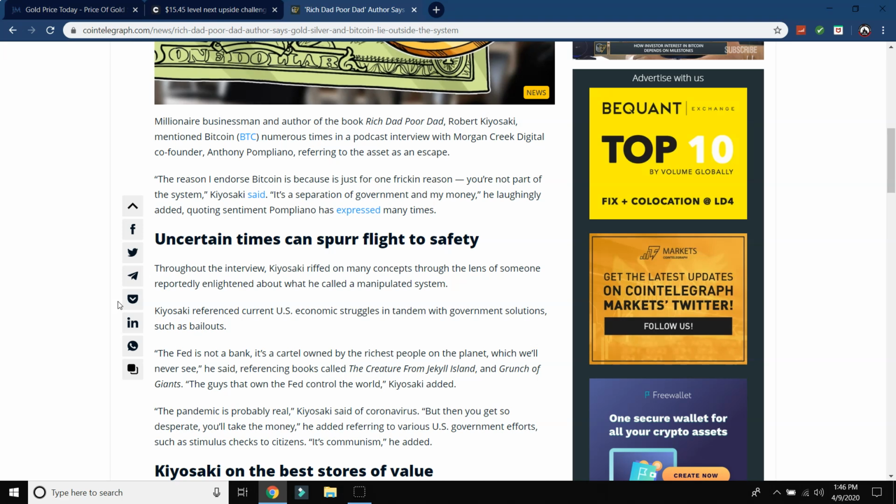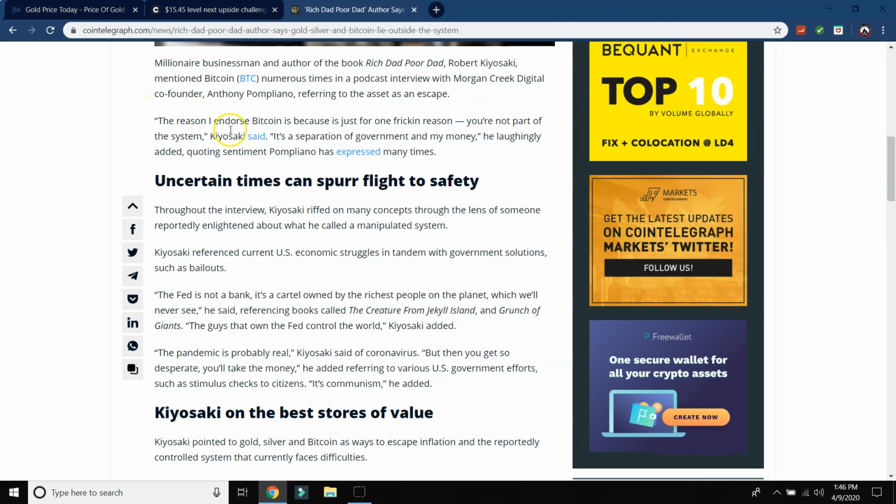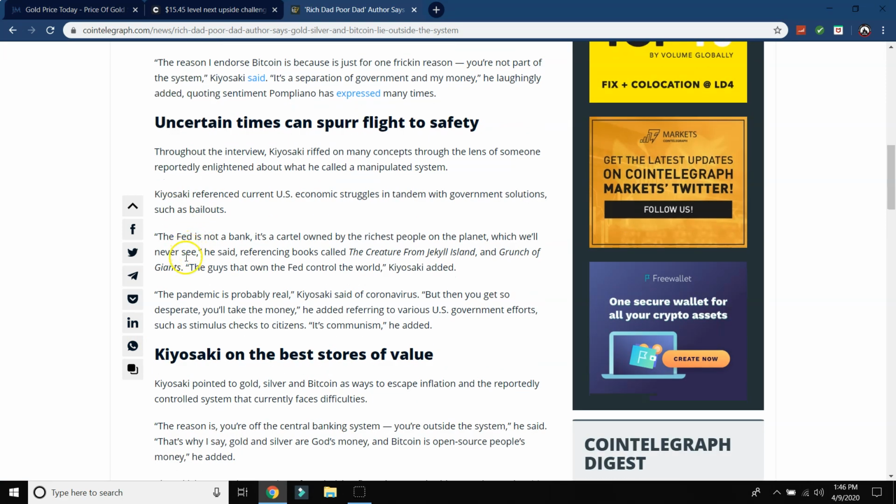Now, millionaire businessman and author of the book Rich Dad Poor Dad, Robert Kiyosaki, mentioned Bitcoin numerous times in a podcast interview with the Morgan Creek Digital co-founder. "So, the reason I endorse Bitcoin is because it's for one reason. You're not part of the system, and that's how gold and silver is as well."